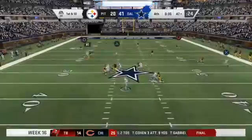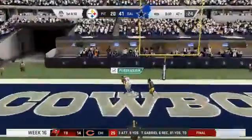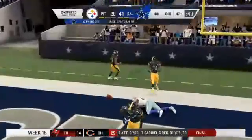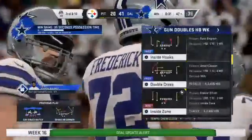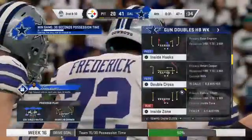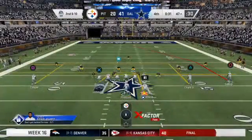Out of the gun. Here's Prescott. He's going to let this go. Back of the end zone. And nearly picked it off. He had a chance to come down with that in the end zone, but it'll wind up just being incomplete. So now 2nd and 10 after the incompletion on first down.